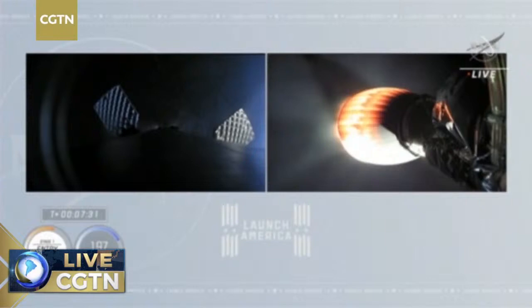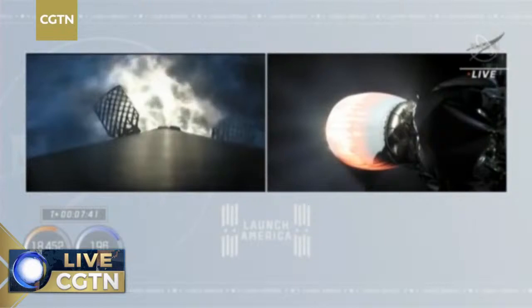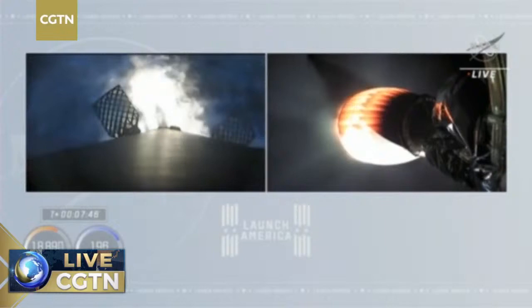Stage two FTS has safed. We've got the center engine ignition, and there come the two side engines. Now this entry burn will last about 29 seconds. It's gonna significantly slow down the vehicle in preparation for hitting the denser part of the Earth's atmosphere.